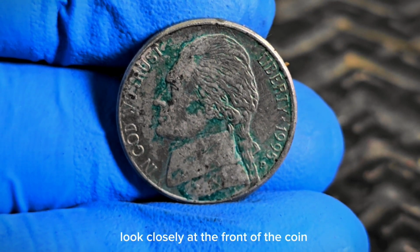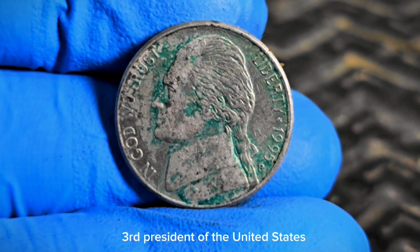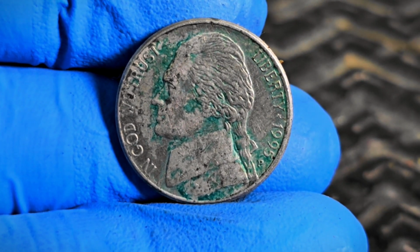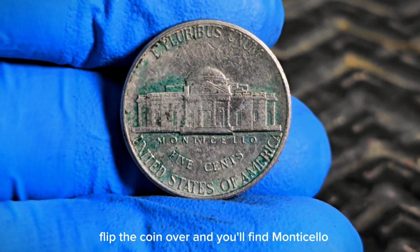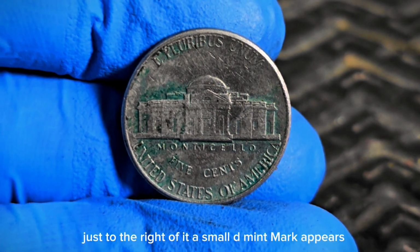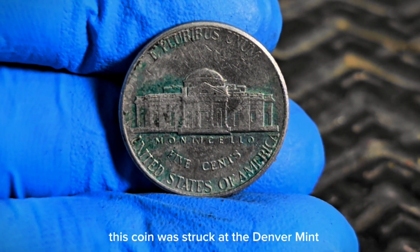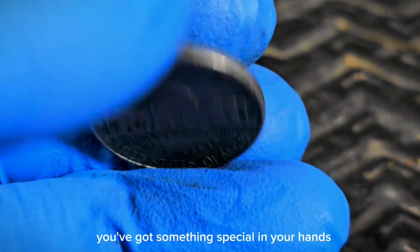Look closely at the front of the coin and you'll see the proud, enduring face of Thomas Jefferson, 3rd President of the United States, the man behind the Declaration of Independence. His profile is strong and detailed, a tribute to his legacy. Flip the coin over and you'll find Monticello, Jefferson's elegant Virginia home, standing tall in finely engraved detail. Just to the right of it, a small D mint mark appears. That tiny letter tells us this coin was struck at the Denver Mint. But it could also mean you've got something special in your hands.